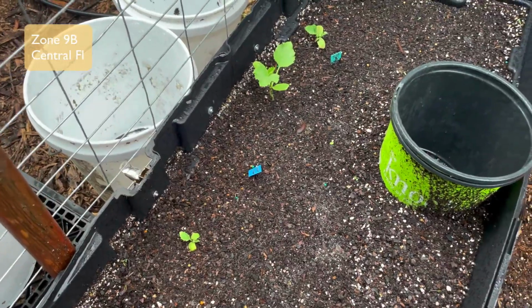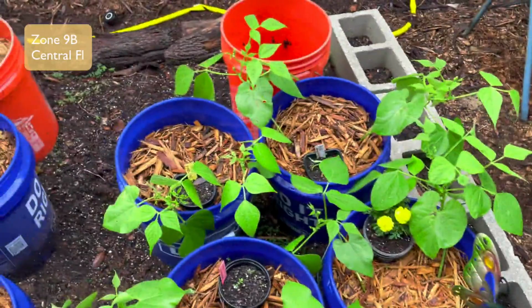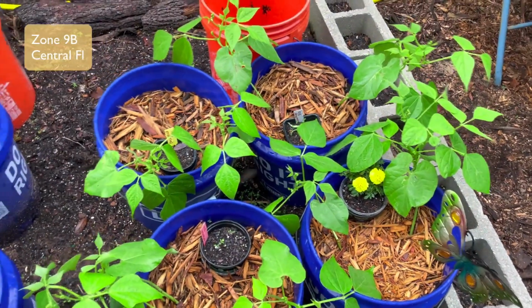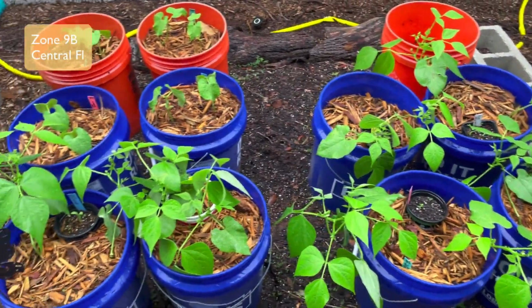Everything is just looking like everything. No changes, and I did plant some new seeds. I can tell the wind got these. It's supposed to be sunny today, so hopefully my bean plants will stand back up. I might need to give them some splints.